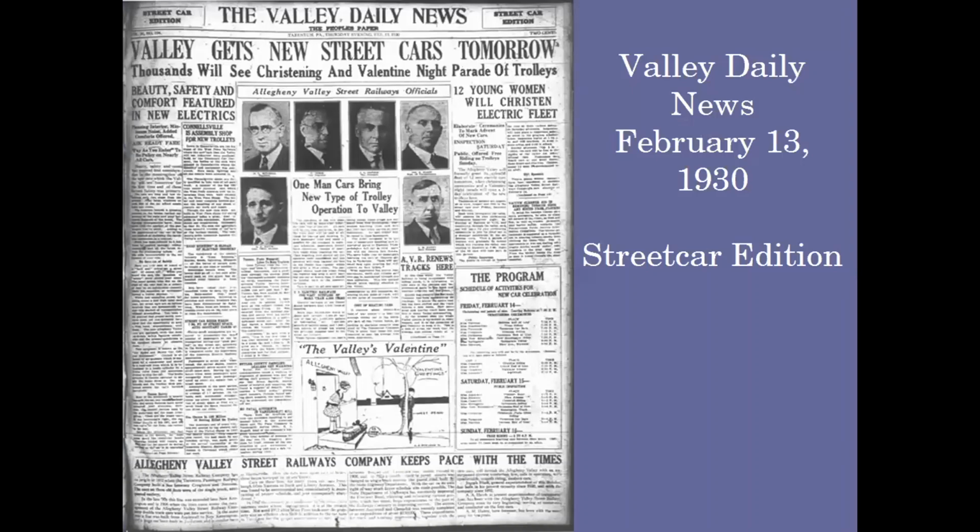The next few slides are going to show some of what the newspaper did. They put out an entire streetcar edition welcoming people and showing the new streetcars. They had 12 different young women christening the fleet. They had an entire program of activities. West Penn Railways brought their band up from Connellsville by bus to ride along on the cars.